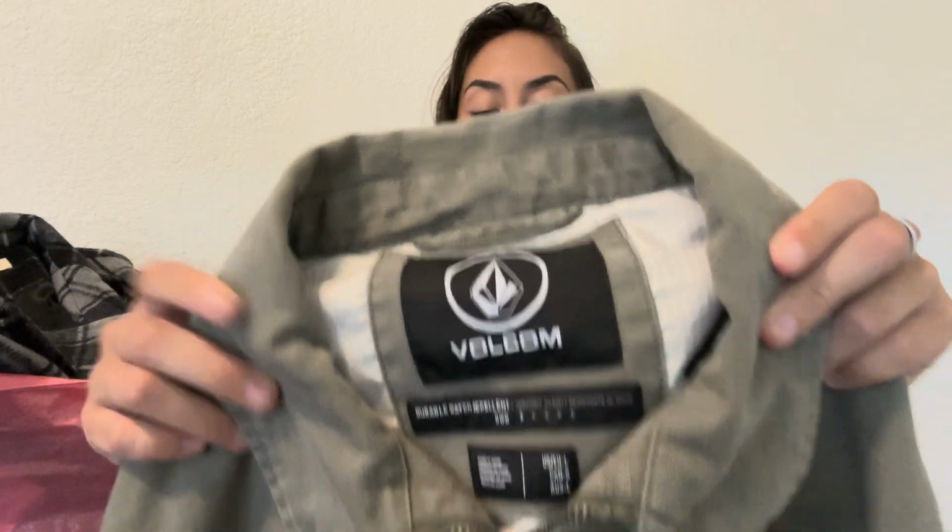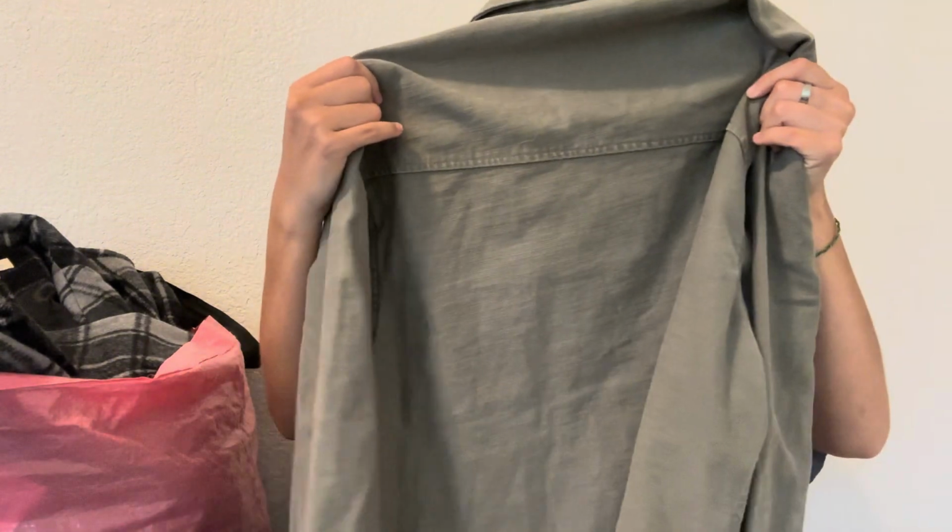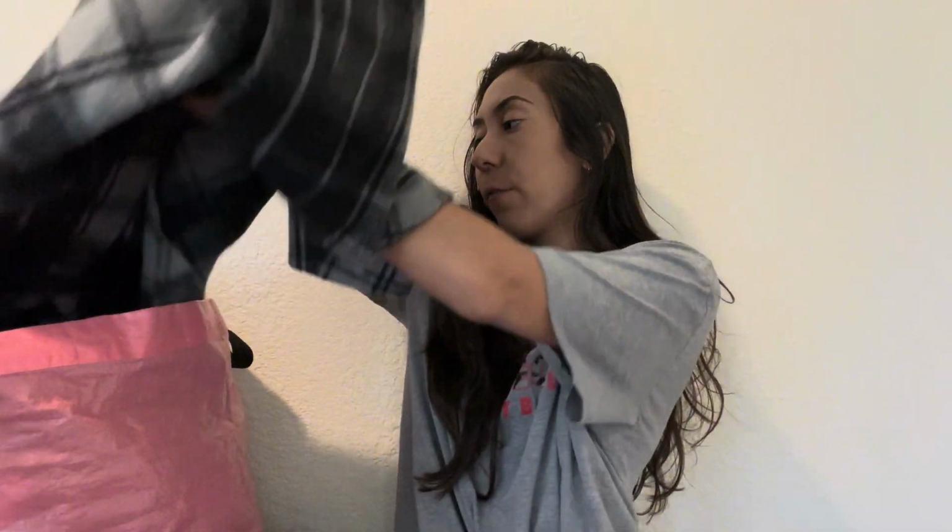This is a Volcom shirt jacket. It's a zip front, pretty basic. It's a size large, so maybe around $20 for that. If it's not getting a lot of attention, I could also take it to Buffalo Exchange and trade it in for something I'd rather sell, but I'm definitely gonna list that myself first.